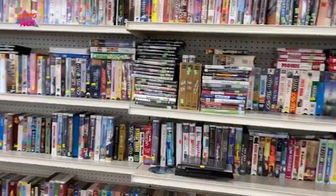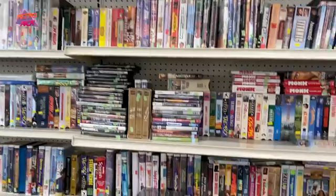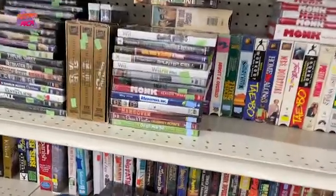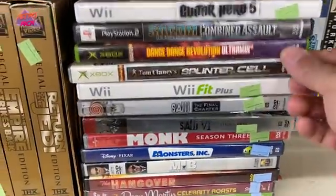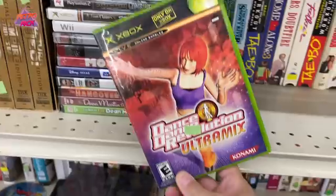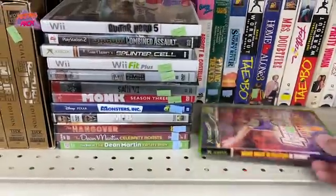All right, guys, definitely a restock day here at Goodwill. A ton of stuff just thrown everywhere. But they do have some games right here. Nothing crazy. Got Wii Fit Plus, Splinter Cell. Here's a DDR game, Ultra Mix. I already looked it up. No value there, and don't really care about it.